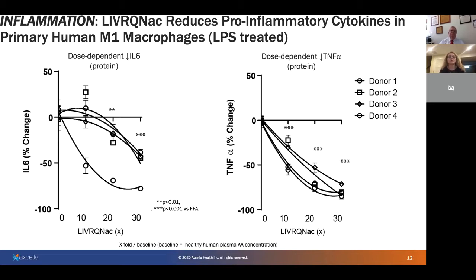Macrophages were derived from peripheral blood of healthy donors from CD14 positive monocytes and treated with LPS to differentiate them to the M1 macrophage stage. And you can see here in the panel that LIV-RQNAC treatment reduces, in a dose-dependent manner, levels of the pro-inflammatory cytokine IL-6. I will just mention that X here is plasma; 1X is the plasma level of amino acids. These amino acids are present in plasma, so 10X is 10 times higher than in plasma, 20X correspondingly 20 times, and 30X is 30 times higher than normal human plasma levels. Media was adjusted to normal plasma levels of amino acids.